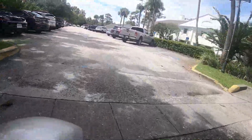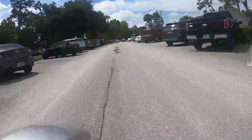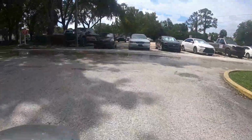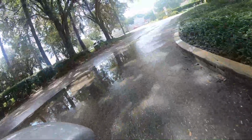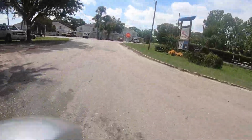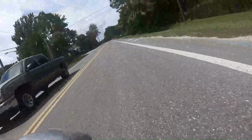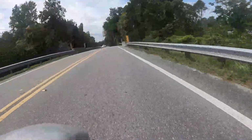Now onward, we're gonna head back out to the main road, which is Fort Island Trail. And we'll head west, out towards the Gulf. Back into warp speed.